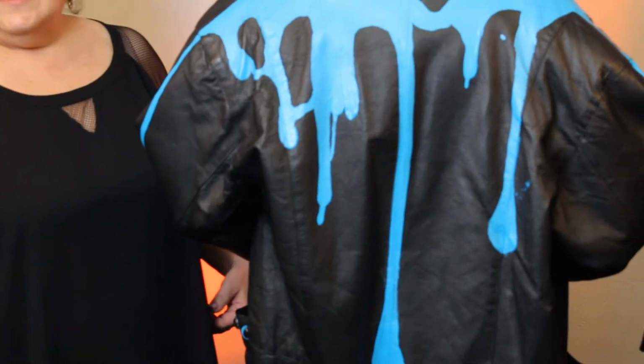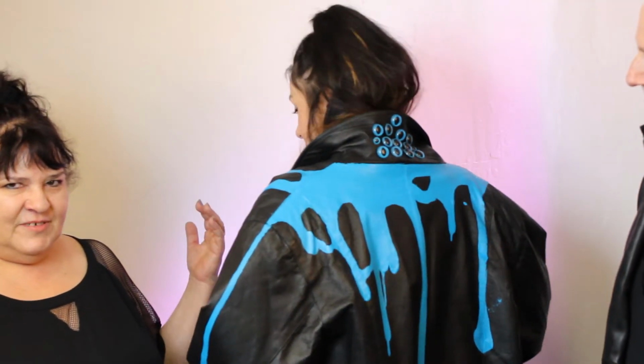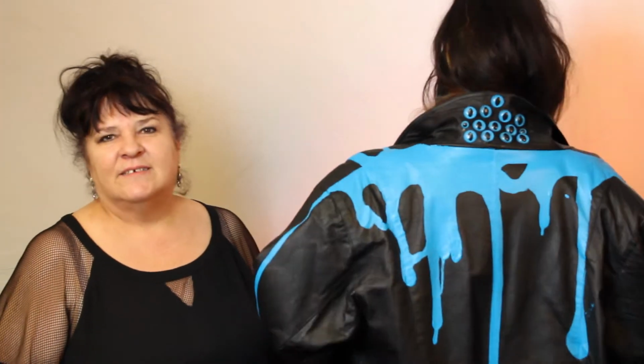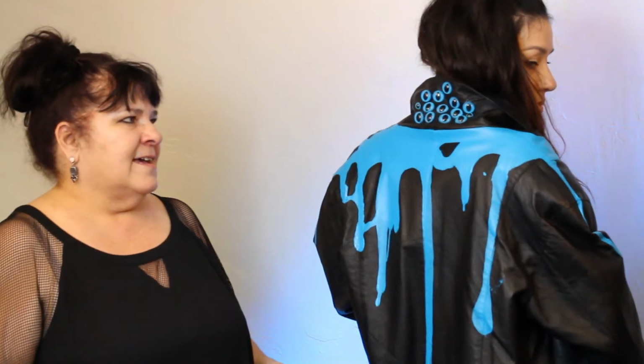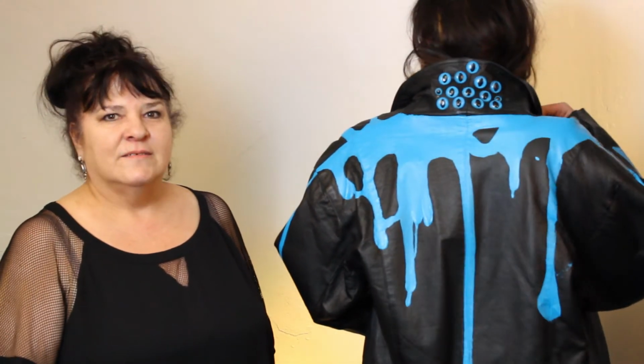This is just one of my ideas. I love doing things with eyes. I'm going to have a whole series of paintings with eyes, but I love denim, I love leather, and to combine them with my painting, just kind of a natural thing.